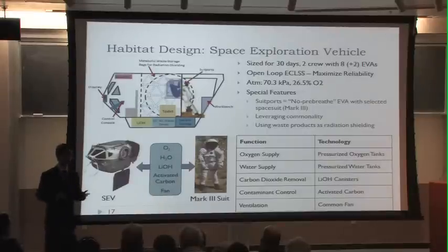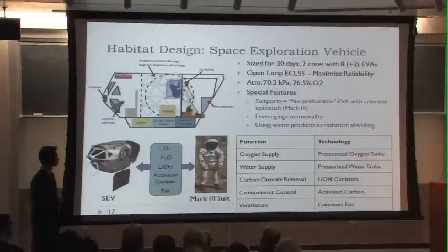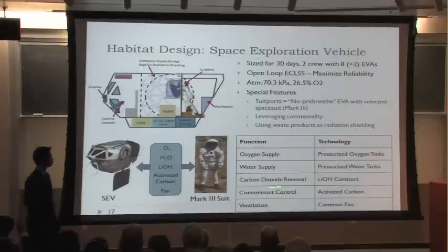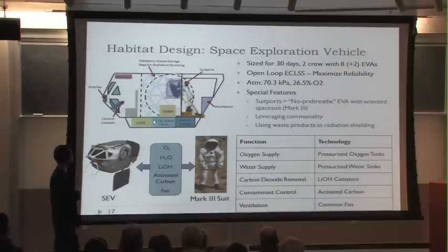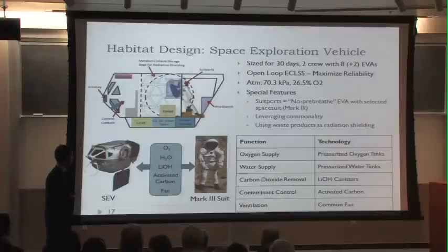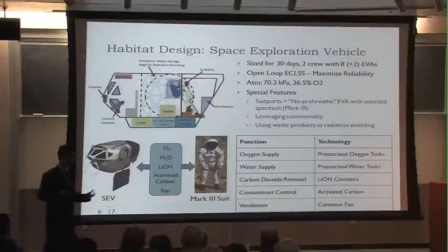go. In addition to that, we're also leveraging commonality between the SEV and the spacesuit that we choose. So we actually share the oxygen and water amongst the two within the same tanks on board the SEV. Also, we're using lithium hydroxide canisters for CO2 removal on the SEV, which is also compatible with the portable life support system on the spacesuit. So for example, if your spacesuit's lithium hydroxide canister didn't work, you could get one of your spares which you brought, maybe budgeting for the SEV, and you can place that on there. So you've got a lot more flexibility there, and that reduces your spares mass.